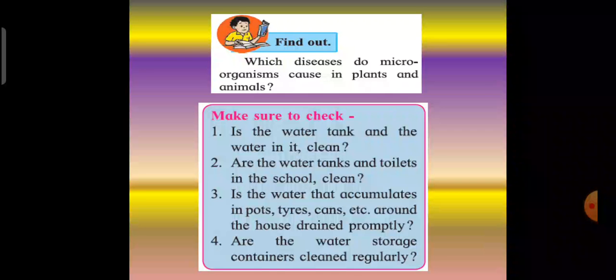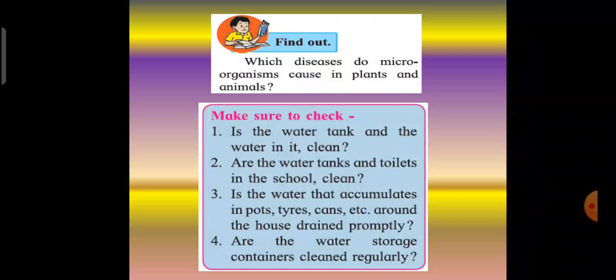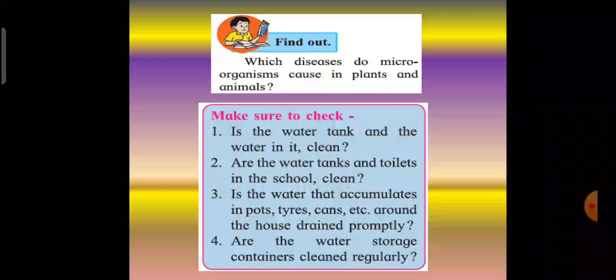Make sure to check at home, is the water tank and water net clean? Are the water tanks and toilets in the school clean? In the school also you need to find out. Is the water that accumulates in pots, tires, cans, etc. around the house drained promptly, so that the mosquito larva doesn't grow? Are the water storage containers cleaned regularly? Yes. So keep this alertness in you. With this alertness, you'll help your other family members also in the house.